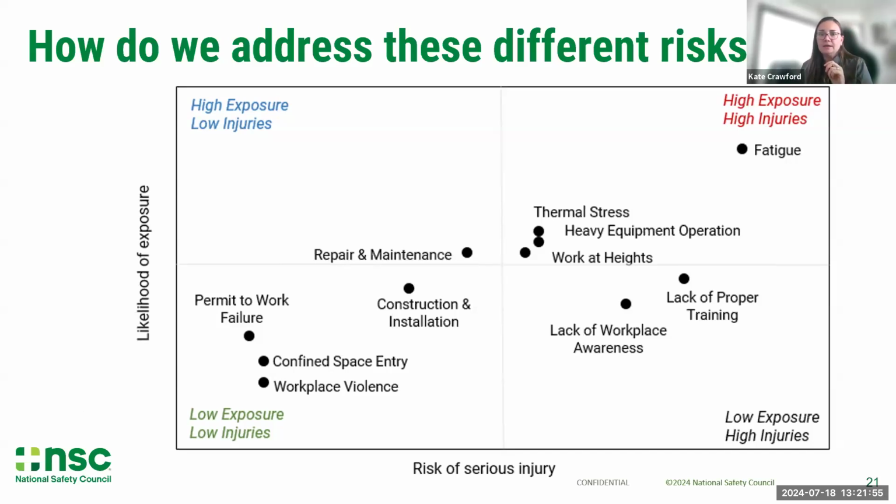So these risks, the thermal stress, heavy equipment operation, work at heights, fatigue is way up there. So like across the board, fatigue was one of the most common things that people said they would be exposed to, about 80%. And then it was also one of the top contributors to injuries.